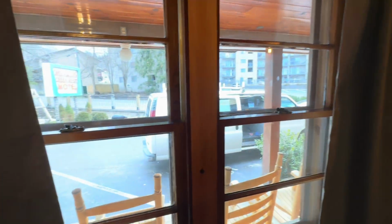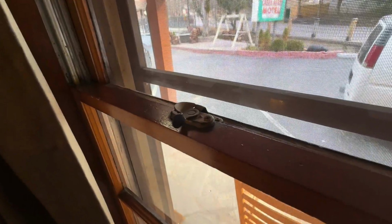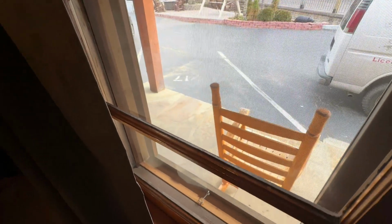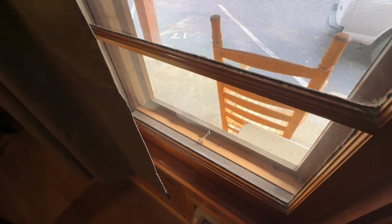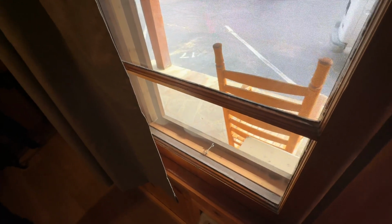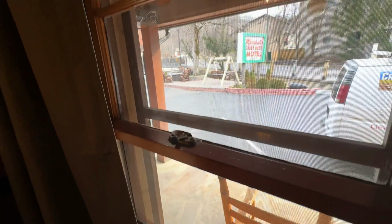What do you think about these windows though? When's the last time you have seen those in a motel or hotel? I don't think I've ever seen them in a hotel. That would be nice. You could put those up and get some fresh air in. Listen to the creek over there. The old latches. Screened windows, guys.